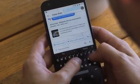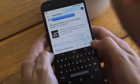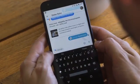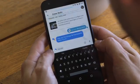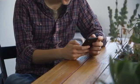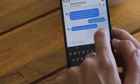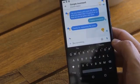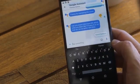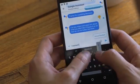But where it gets really interesting is in your chats. You can type @Google in a chat to have it answer questions right inside your conversation. You can use it to settle a bar bet, or search for restaurants together, or even play an emoji game. Oh, there's one last thing you should know with the assistant. You see those tiny little thumbs up, thumbs down buttons there? Those are actually for feedback for when the assistant gets something wrong, or maybe right. So you can tap the thumbs down button and then tell it how it screwed something up.